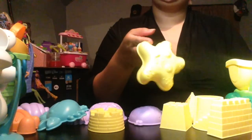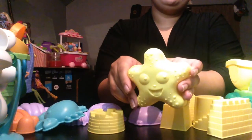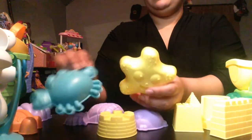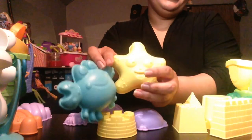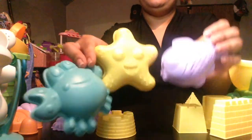Oh, I almost forgot the starfish. It was trying to hide. He has a little face on him. It says, hello world. Arg, arg, arg, arg, arg. Don't forget me. That's so cute. We have three babies.